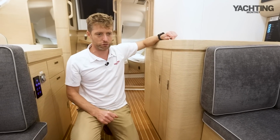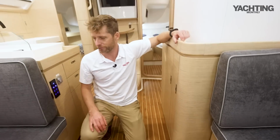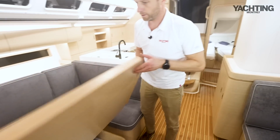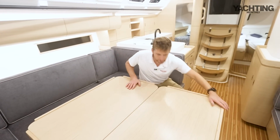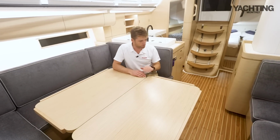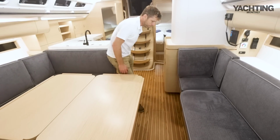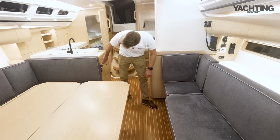I just want to show you a little trick as we fold out the saloon table. So the saloon table folds out there, but your friends on port side are a little bit far away. So before you do that, let's move those cushions slightly.